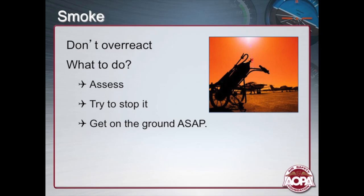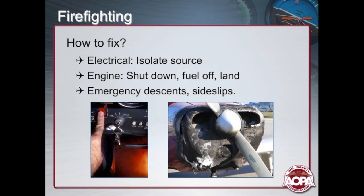Firefighting is not something we talk a lot about when we're doing our private pilot training, but if it's the engine, you can't risk letting it continue very long. Shutting down, stopping the fuel, getting it down. Use a slip to help dissipate the fire and smoke. There are smoke hoods that you can wear in the cockpit. Open a door, open a canopy, get some air in there, but by all means, carry an extinguisher and use it if needed.